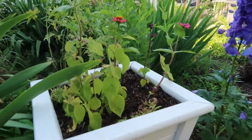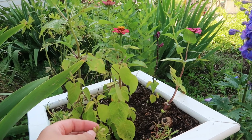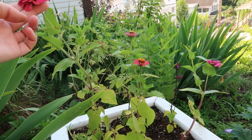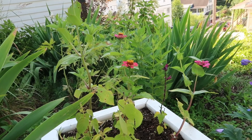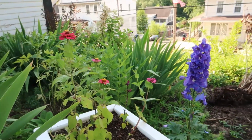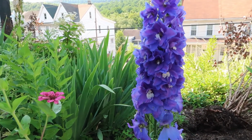Alright, here are some pots that I actually planted up a few weeks ago. This is lantana. It's out of bloom, but it will come back. Also some zinnias. Now these are the smaller versions, so they only get around this high. And some portulaca, it's just out of bloom right now. But look at this delphinium. That is my favorite color, delphinium.